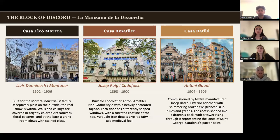And then lastly, there is Casa Batlló by Antoni Gaudí, which is the most famous on the block. It was built for textile manufacturer Josep Batlló, and Gaudí covered the facade in broken tile called trencadís in shimmering blues and greens that evoke the Mediterranean. The sinuous roofline, pierced by a lance-like structure, is widely interpreted as the legendary dragon of St. George, which is the patron saint of Catalonia.